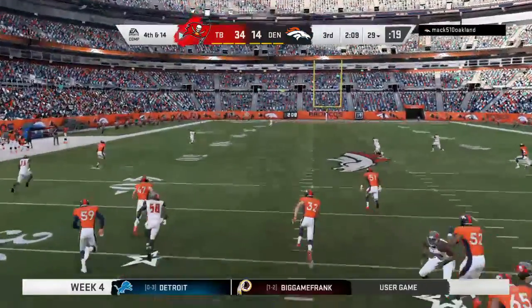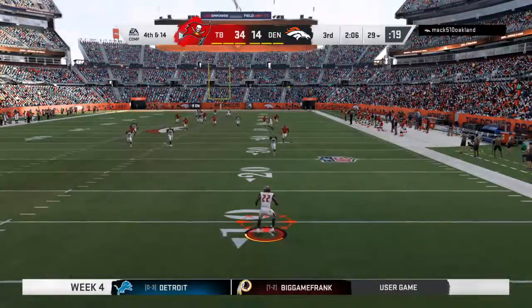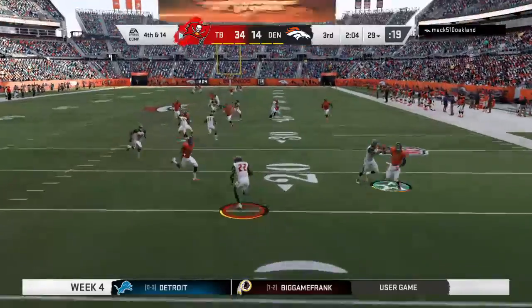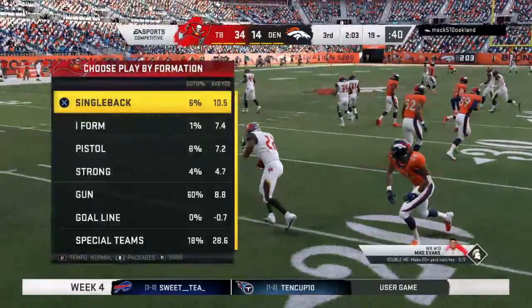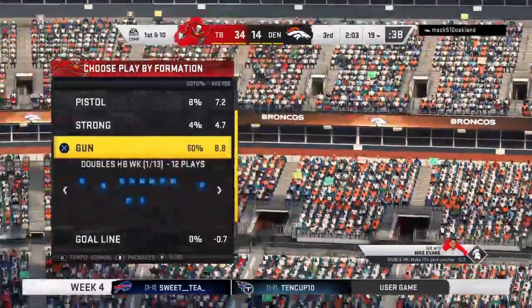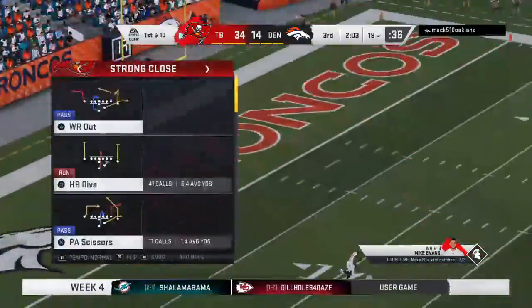And you can tell on the sideline, those faces are getting a little bit longer as this one goes. Taken in at the 11. A big kick there. We'll call it 56 yards on the punt. And the Bucs will get ready to go on offense.